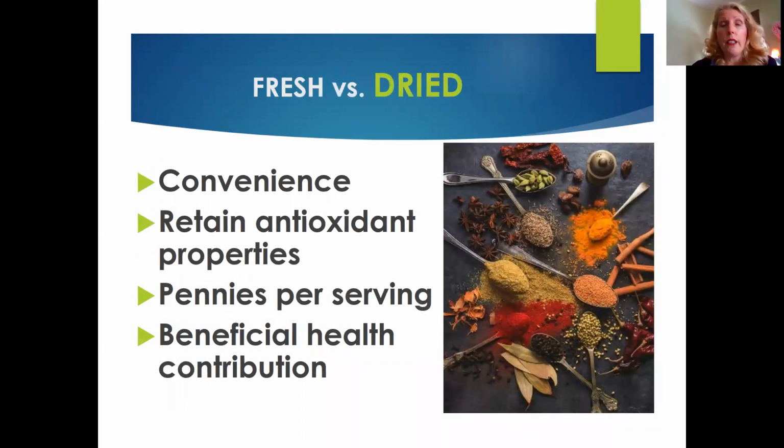So, fresh versus dried. I know this might be a question that a lot of us are asking. First I want to mention convenience is what often guides us to use something. If it's not convenient or accessible, or cost-wise, that can be prohibitive. So the dried herbs and spices are perfectly fine. Research does indicate that the dried versions retain their antioxidant capacity, that phenolic content, during the drying process. So it is okay to use the dried. Processed herbs can contribute significant amounts of antioxidant compounds to the diet. So again, no problem using the dried versus the fresh.